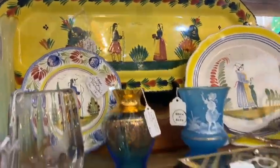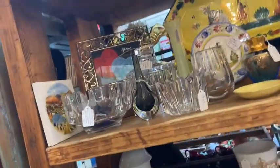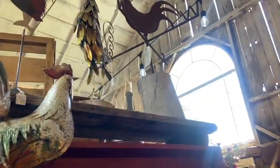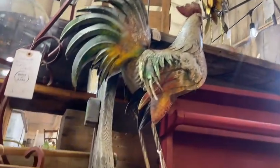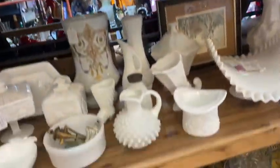Okay, and you remember how we were talking about how the chickens and roosters are making a little pilgrimage over here? Well, there they are. They've segregated themselves. We're higher and we're better. Can't have too many roosters in one flock, that we know. Right. Okay, then beautiful glass over here, more vases.